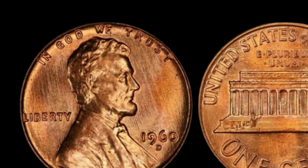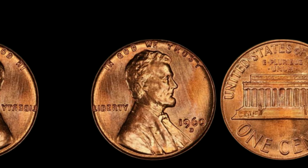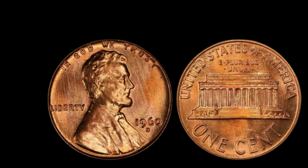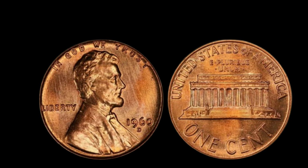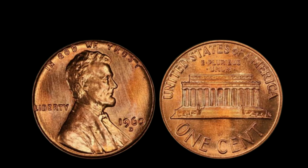So there you have it, folks, the story of the 1960 Lincoln penny that could be worth up to $42,200. A tiny piece of copper with a big story behind it. Who knew that a little mistake at the mint could turn an ordinary coin into a collector's dream?